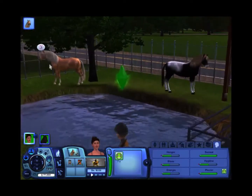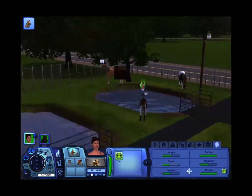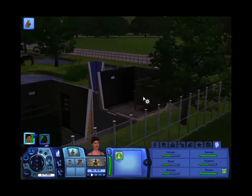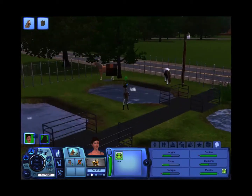Oh, it's peeing. I'm sorry. She also needed to pee, it said, as we got here. Oh, maybe this one is a better stall to use. Is it done peeing yet? Nope.